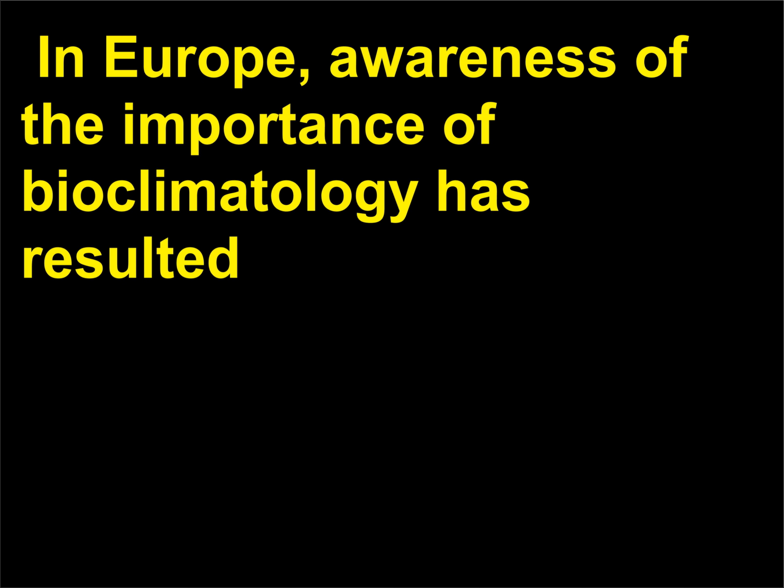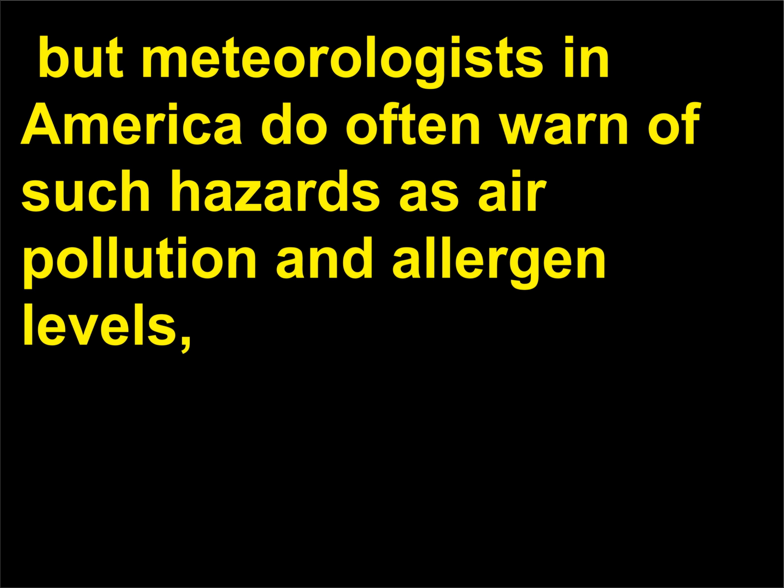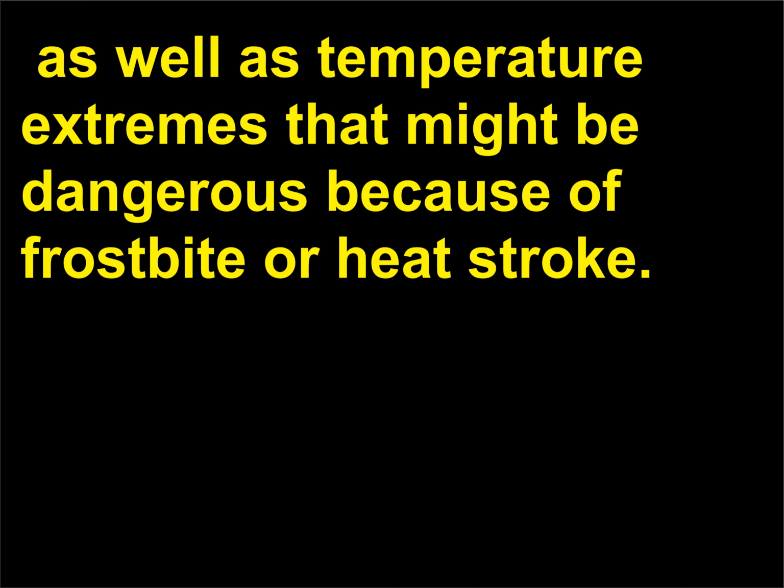In Europe, awareness of the importance of bioclimatology has resulted in weather forecasts that include warnings of possible health hazards. The United States has not kept up with this pace. But meteorologists in America do often warn of such hazards as air pollution and allergen levels, as well as temperature extremes that might be dangerous because of frostbite or heat stroke.